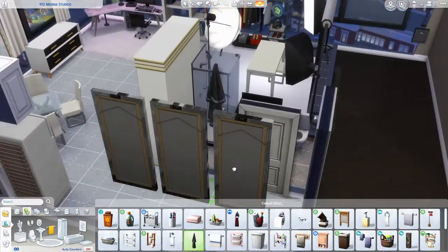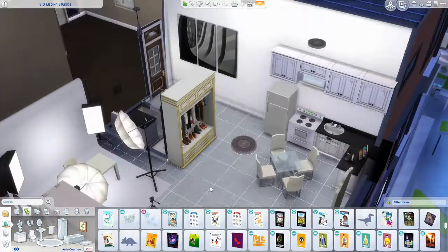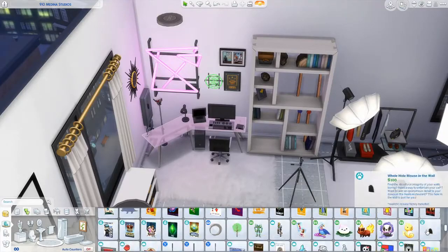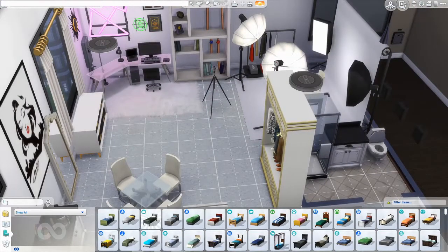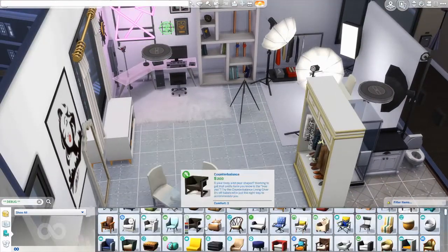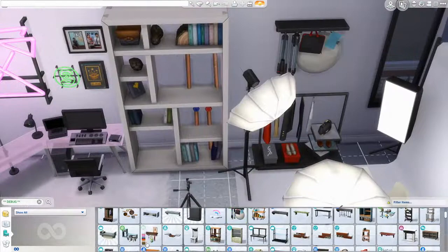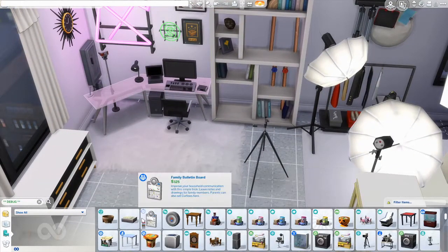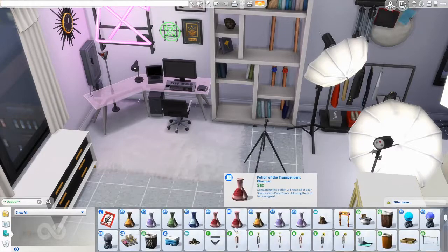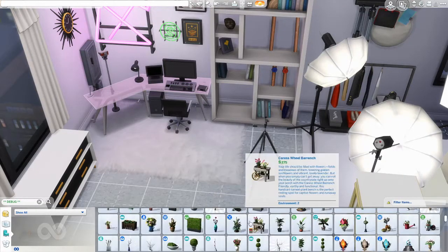And I kept the bathroom quite simple. I was like, they don't live here, it's not gonna be super cluttered or have a lot of stuff in it, so I kept it super simple. And I really want to focus on the actual studio area. And of course I'll go into debug to find some items. I knew that there was some makeup items in debug, and I wanted to find those to put onto the table for the setup, as it is a beauty guru setup.